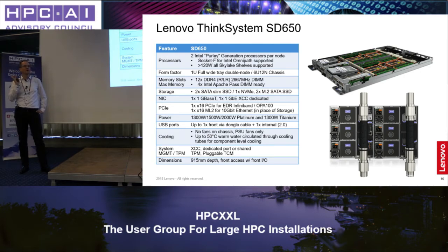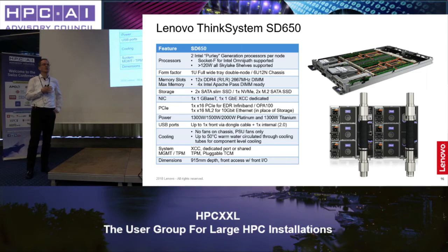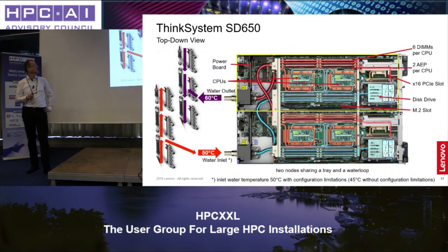We can have InfiniBand on those nodes. We can have OmniPath on those nodes. We can have disk drives on those nodes. So it's a relatively good flexibility, but it's not like a 2U server where you can have 24 hard drives. It's, yeah, it has some limitations in the end.